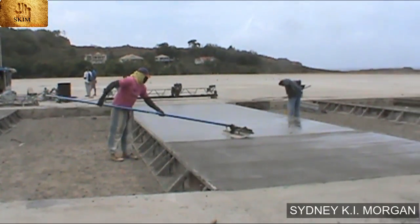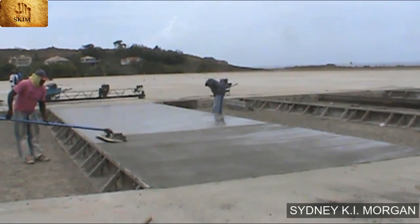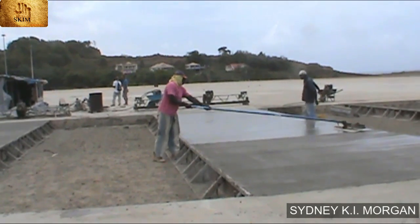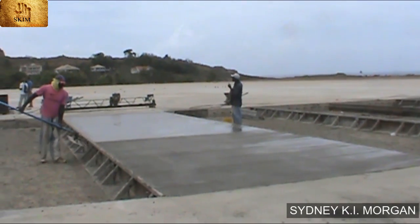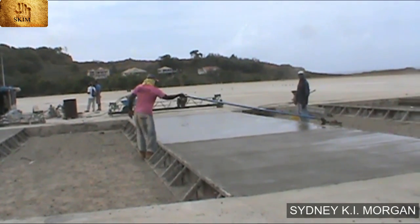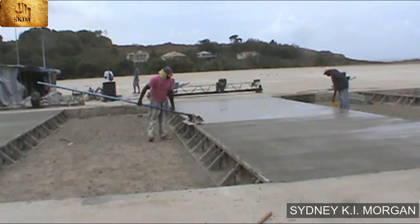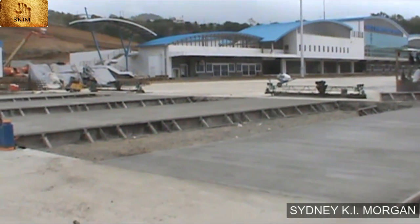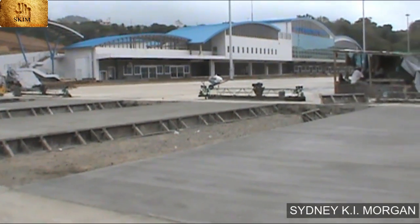Well, I actually thought no concrete work was being done, because while I was looking down at the end that they did last week, expecting to see activity, none was taking place. But it seemed as though while I was down at the southern end, work was going on here, because now we have this gentleman trying to brush off the last section that they have done. And here we also see this small section linking the general aviation apron area to the commercial apron area.